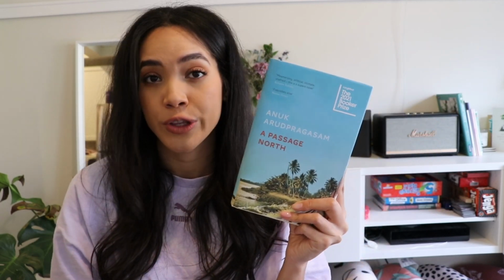Then we have Passage North by Anuk Arudpragasam. I hope I said that right. This one actually started off very promising. I enjoyed the writing style, and I was interested to see where the story was going. And I think this one was good. This was probably one of my favorites out of the selection of the 6 that were nominated. If I were to choose a winner of the 6, this one might have been it. But still, I just found it unmemorable, which I feel like I'm using that word a lot in this video, but it's just kind of the truth.